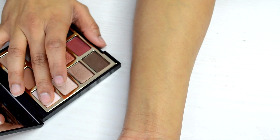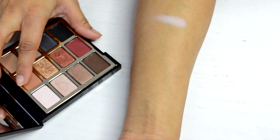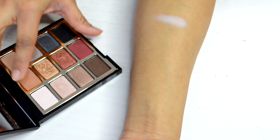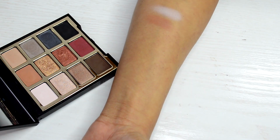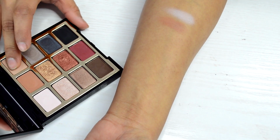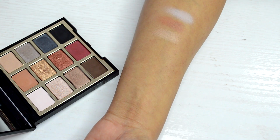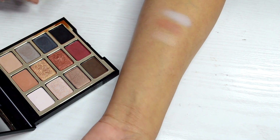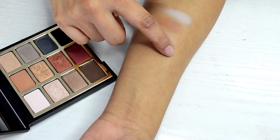The first color I'm swatching is Can't Pink Straight. Very light pink color, basically a pinkish nude color. The next color is Sweet as Honey. This is a peachy nude color. Next I have is Bear in Mind. This is a satin color. It has a really nice golden glow to it. On my skin tone, it's barely showing any color.